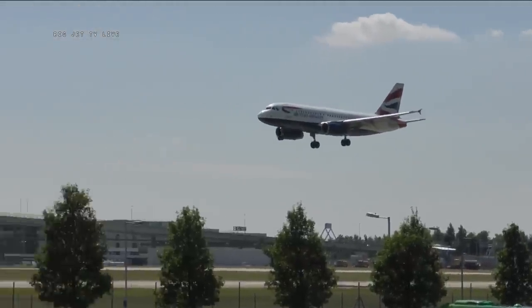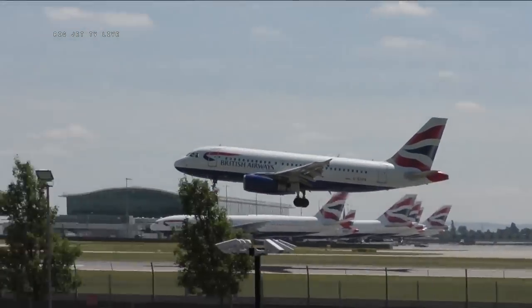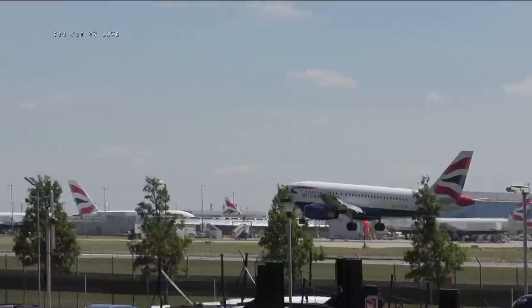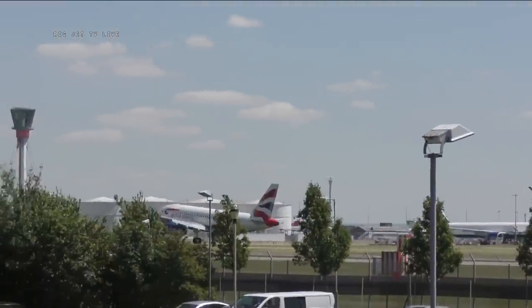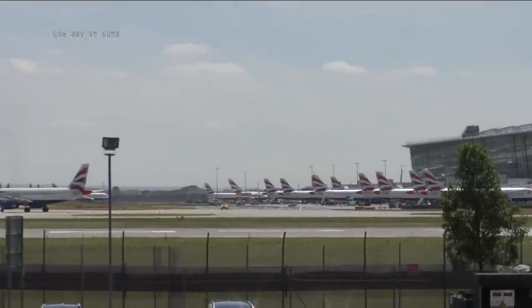She'll be going out any second now. I think she's actually turning onto the active now, JB. Okay. But we can get her going out, maybe. We'll get her going. She'll bank right, I'd imagine. Let's position and hold for this A380.